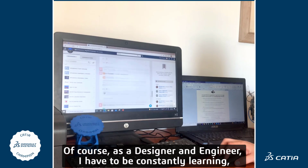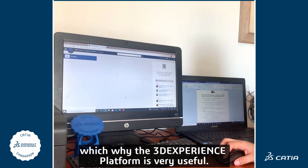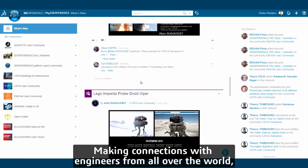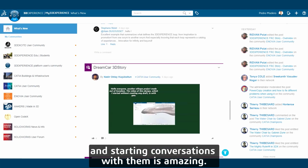Of course, as a design engineer, I have to be constantly learning, which is why the 3ds platform is very useful. Here I can find very useful information related to CATIA as well as engineering, making connections with engineers from all over the world and starting conversations with them is amazing.